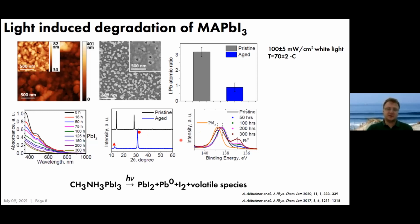So usually a whole set of different experimental techniques is used to study these materials and their degradation, but I will focus on the implementation of atomic force microscopy. Of course, it was used together with other methods, but the focus of this presentation is AFM.